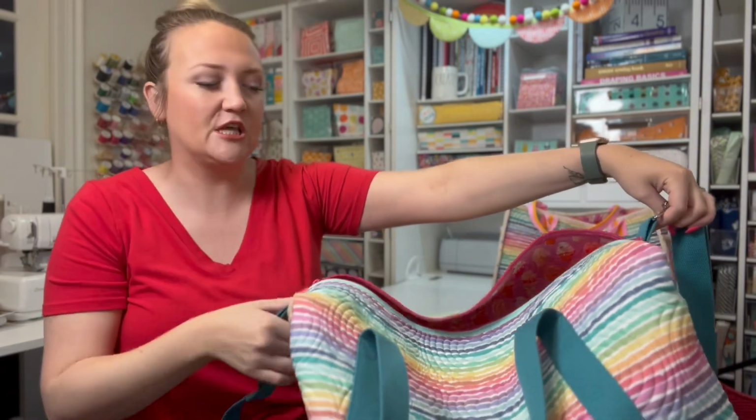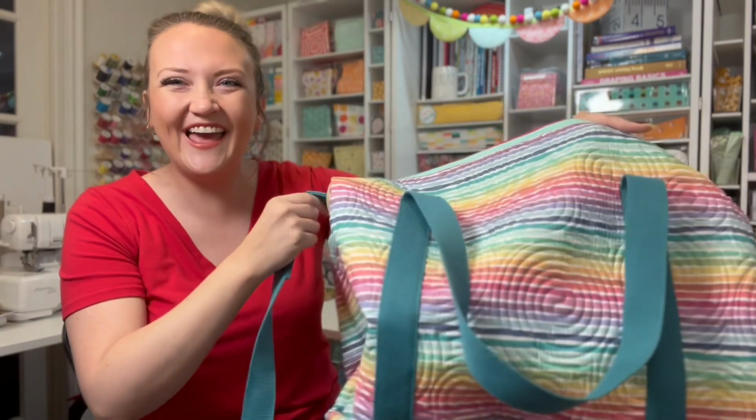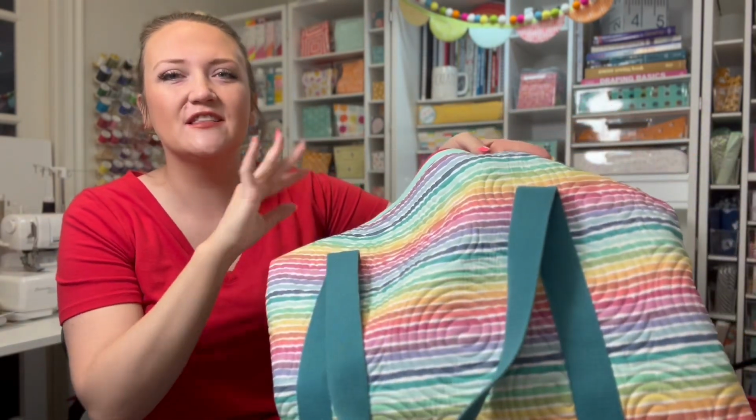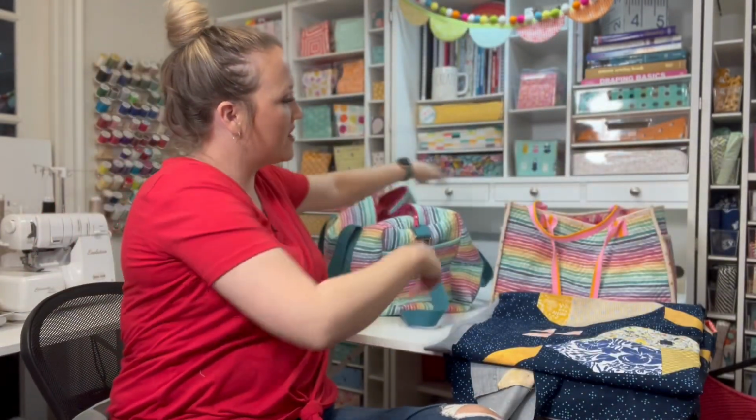So I'll put her website down below. It's called Knot and Thread Design, I think. And she does these patterns, super amazing, which leads me actually to this bag.